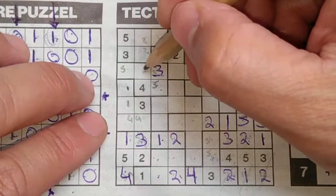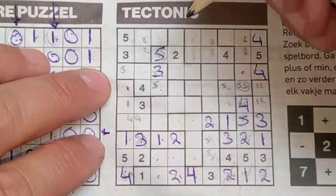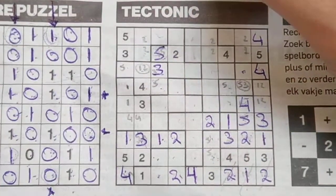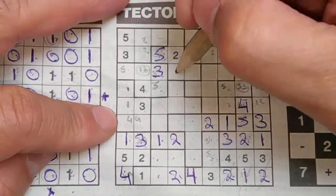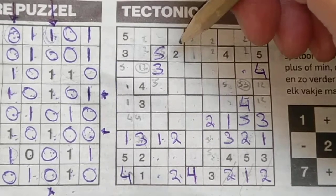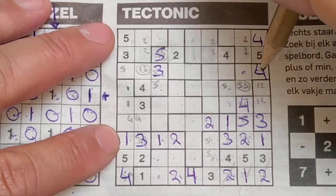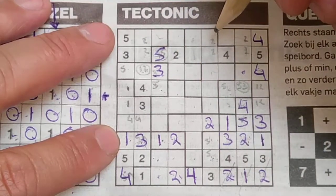1, 2, 3, 4, 5. Could be a 1. 1, 2. This box could be a 1, could be a 2, cannot be a 3, cannot be a 4, cannot be a 5. 1 and 2. Alright. 5. This box can 3. These 2, 3. 1, 3, 5, 4. Ooh, the 2.